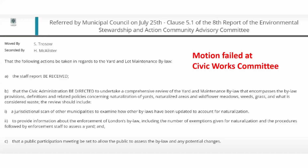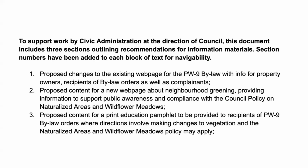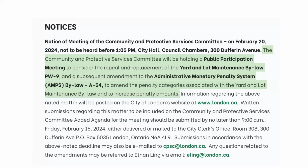What's interesting though is that for these things we asked for that failed, all of this has happened anyway. We just didn't get a yes. So this bylaw is being reviewed. In fact, there's going to be a public meeting about it just next week to talk about what's in the next iteration. I found the junior staff person who was working on the bylaw amendment, his name's Ethan Ling, and I said, hey, what do you think about these recommendations we produced?